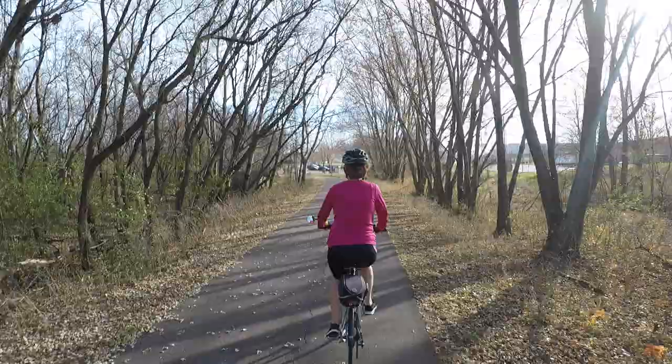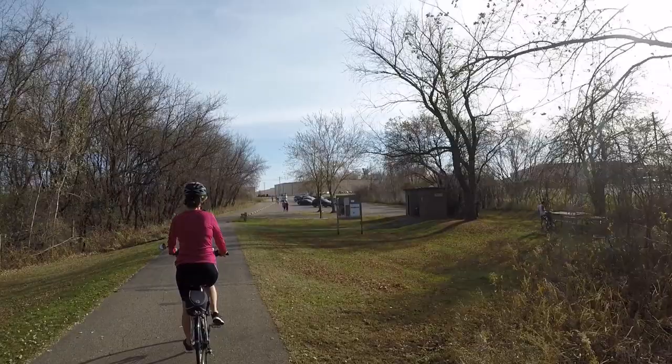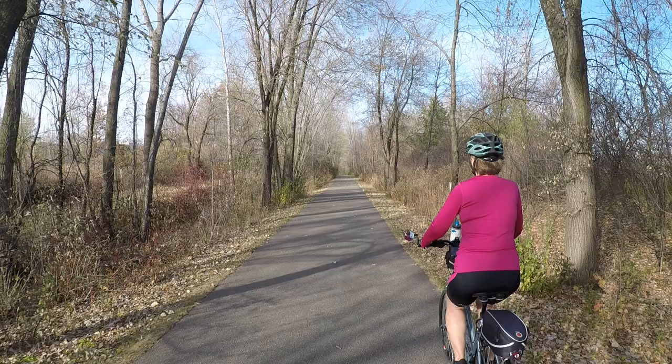Here we are at the southern trailhead of the Douglas State Trail, sort of on the northwest part of Rochester itself. A nice parking lot here with some bathroom facilities. We had something to eat, a little bit of water, and started on our way back to Pine Island.